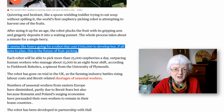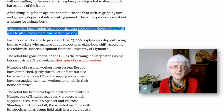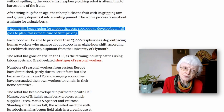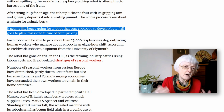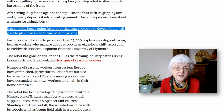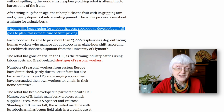Okay, and then of course the journalist says that it seems like heavy going for a robot that cost £700,000 to develop, but if all goes to plan, this is the future of fruit picking. So heavy going, that's another phrase that's used, meaning hard work, very slow. And the robot cost all this money to develop. But if all goes to plan, this is the future of fruit picking. Okay, so things could speed up gradually.